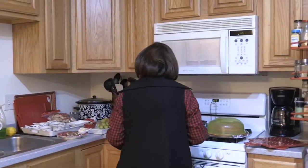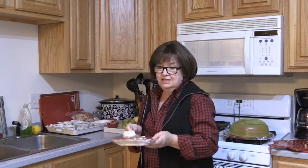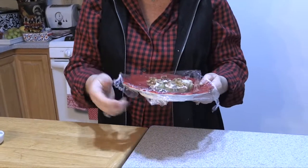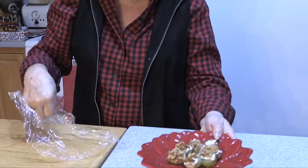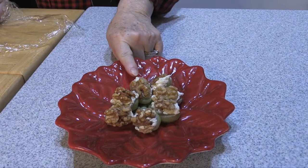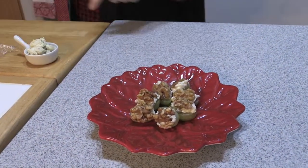Then let's see, what would you like to do next? Oh, these are fun. Wait until you see these. These are so fun. I did a few ahead of time. Sometimes the simplest ingredients translate to elegance, and this is a good example. These are grapes on the bottom, a half a grape, some blue cheese, and then a half a walnut on the top. So I'm going to show you how I made these.